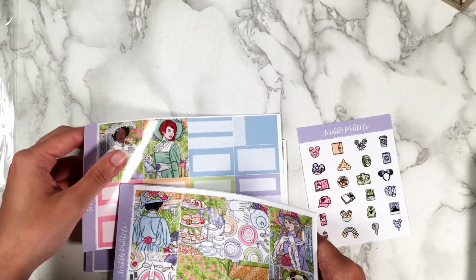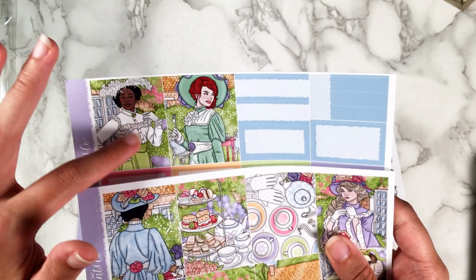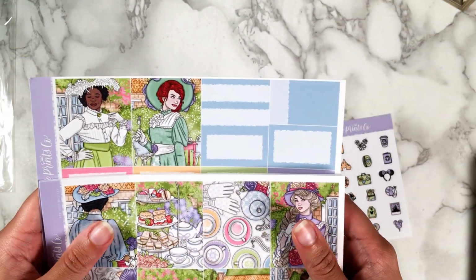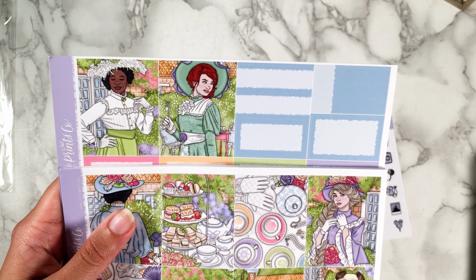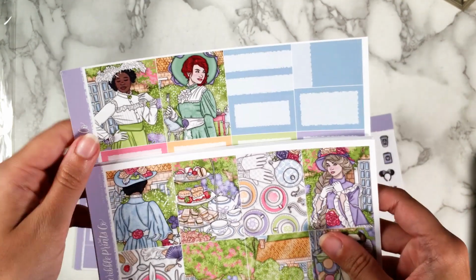And then we have our 2 extra full boxes here, which are the Tiana character. I love her. I mean, all of these girls really look like who they're supposed to be, and that is Ariel. Of course she's holding a fork, but like, Jess, you did such a good job with these. Historically, these make me so happy.